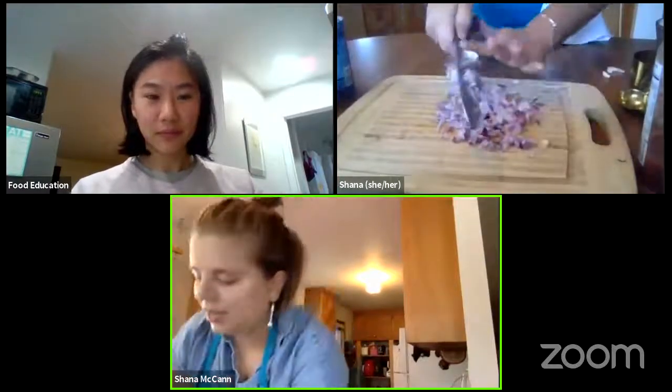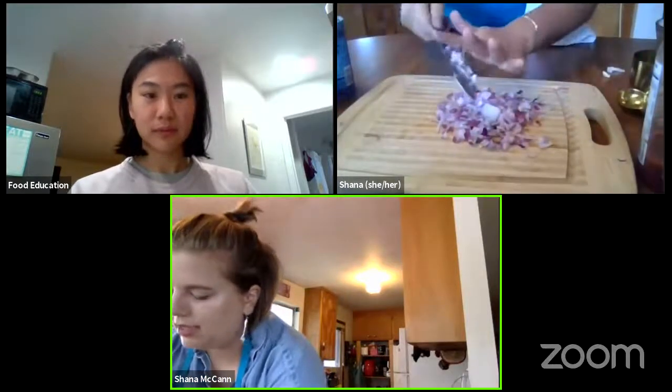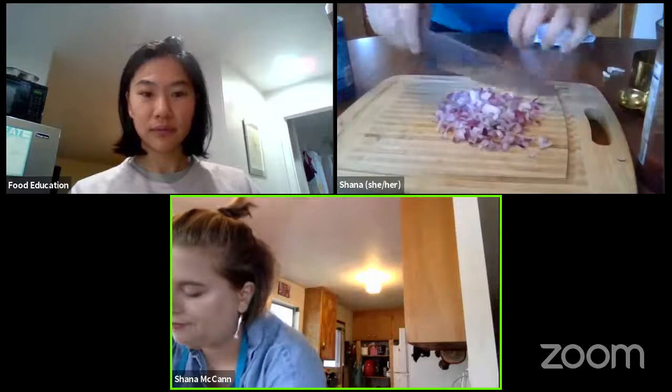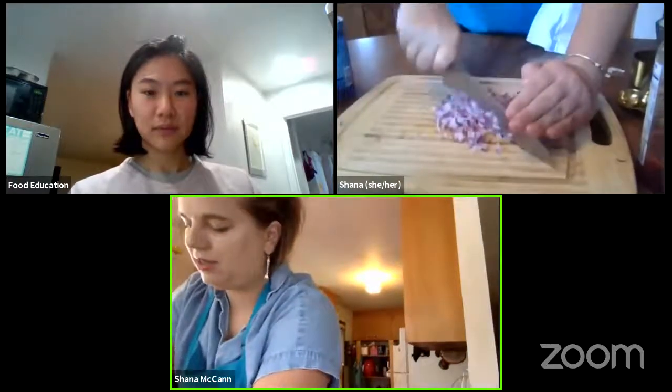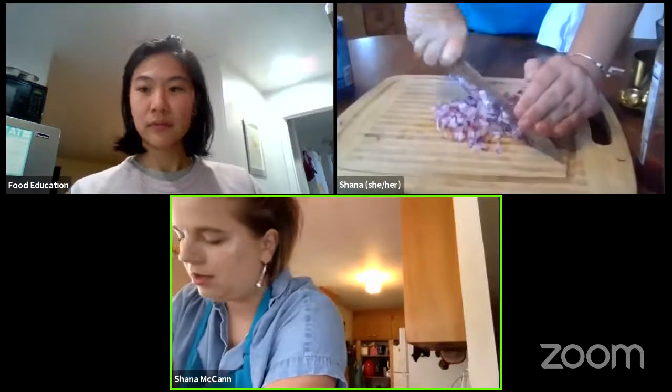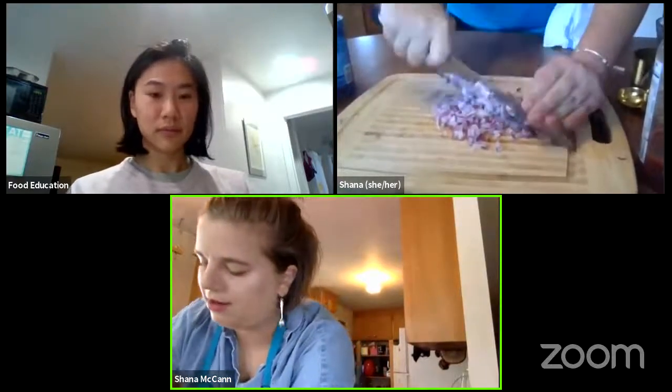So with mincing, I kind of do like a small chop, and then I go back over it. So I don't like to use the claw as much when I go to a mince, because it's just so small. So I use kind of my non-dominant hand to go on the other side.